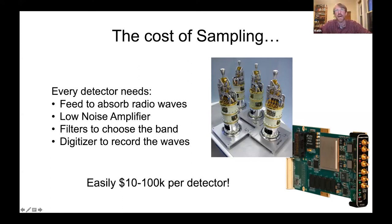They were these high-tech devices which had to be kept cryogenically cold, so minus 200 degrees, so that their amplifiers were quiet enough. The digitizers were sort of one-off custom jobs that cost a fortune. And that sort of pushed people away from building these large aperture arrays.